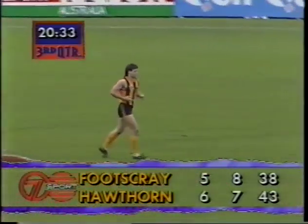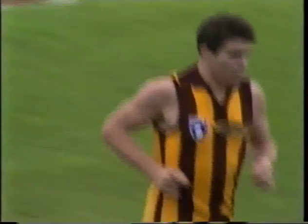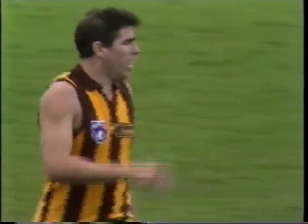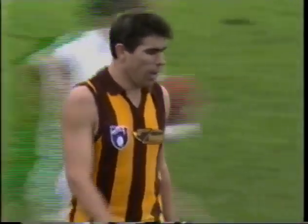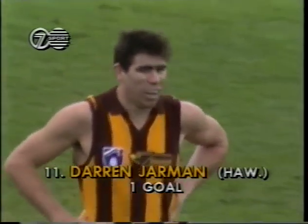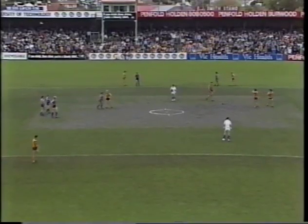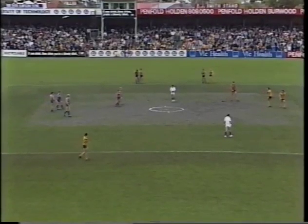It's one of the real class players playing AFL football, Darren Jarman. Always a danger man. And once the pace goes off a match, he really comes into his own, and on that occasion just racing into the forward line. He's got enormous skills and uses the ball well, both sides of his body.